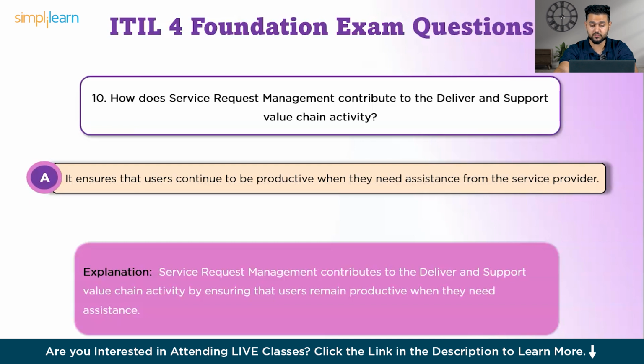It ensures that users continue to be productive when they need assistance from the service provider. So service request management contributes to deliver and support value chain activity by ensuring that users remain productive when they need assistance. It handles requests for information, advice and access to services, helping users to continue their work without unnecessary delays or disruptions. This supports the overall goal of maintaining service quality and user satisfaction. So yeah, option number A is the correct one.